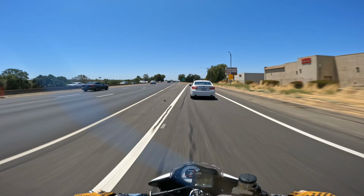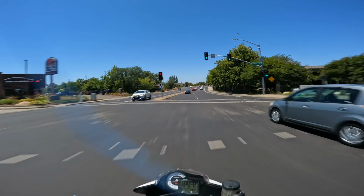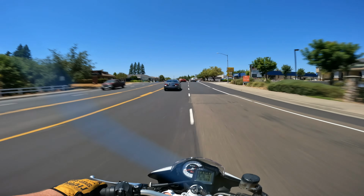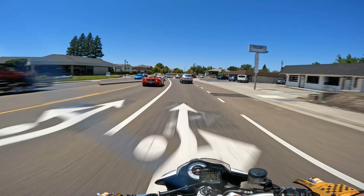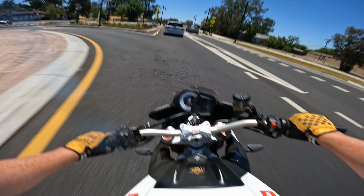Restricting my movements, kind of. Oh my goodness. This person's going so slow on this off-ramp. That is a Ferrari. No way. What's up, Ferrari? Ferrari convertible, too. What's up, my man? Lots of roundabouts in this town, which is funny because people do not know how to use a roundabout.